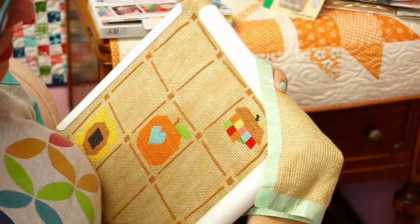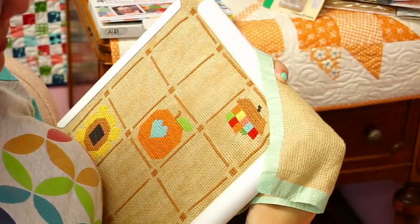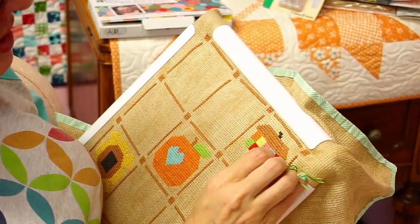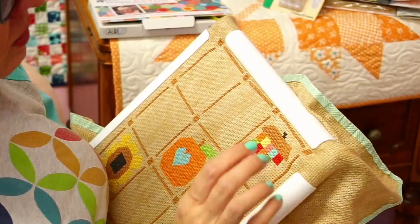Donna was asking what size is your Q-Snap frame? So I have an 11 by 11 square, and we sell those at Fat Quarter Shop. They also have them at Joann's. I'm not going to say the brand, but I have purchased different brands that are not Q-Snap that look the same, and I feel like they will ruin your project. I really do prefer Q-Snap, even if you don't buy it from us. They have it at Joann's.